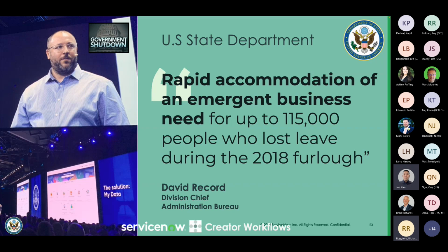Another State Department story is about how quickly they were able to respond to leave that had been lost during the 2019 government shutdown. After the shutdown, the Department of State was able to rapidly build a new low-code app in under 10 days to allow employees to request having their annual leave restored. I know some of you might wonder how this is considered an emergency management use case, but I would argue that anyone's leave being taken away due to furlough is definitely a workforce or employee experience emergency.